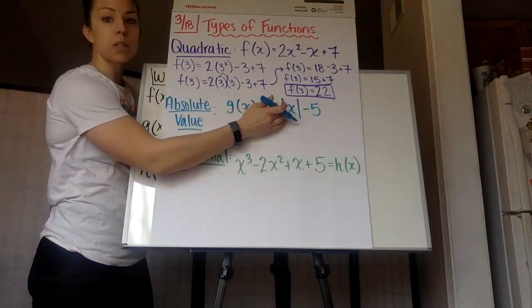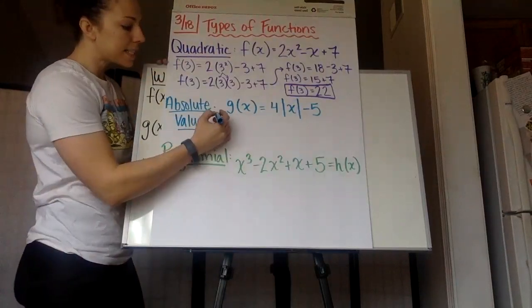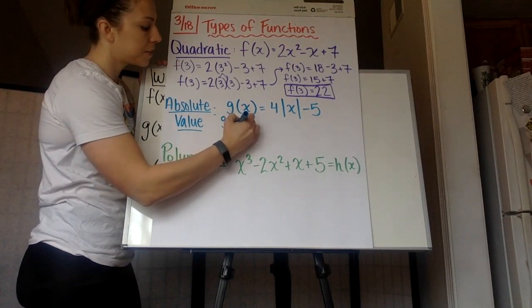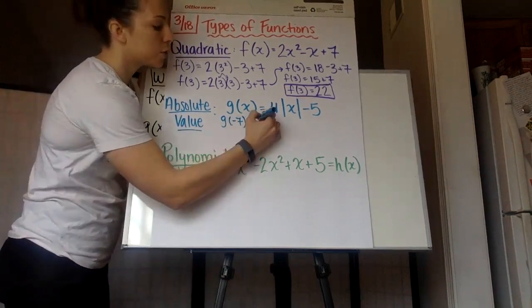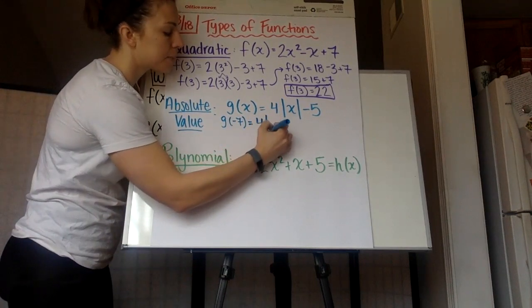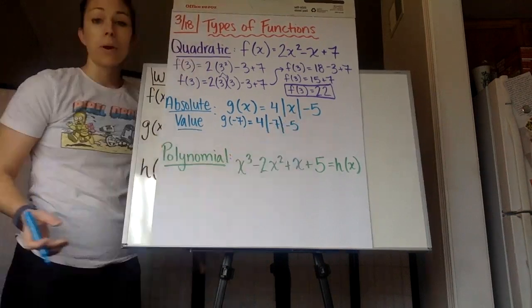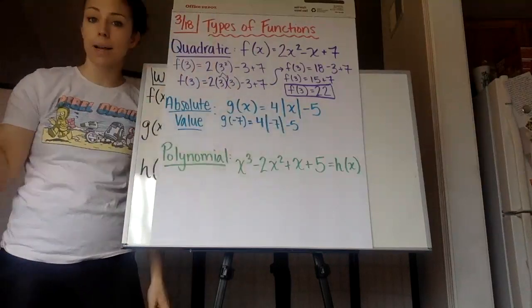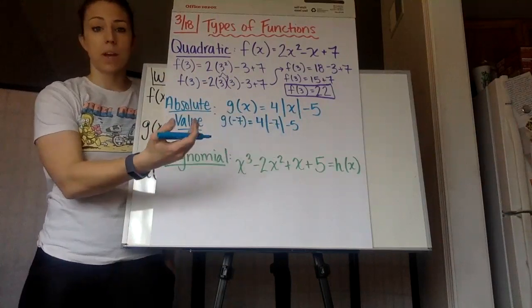So this is just 4 times a positive x. That's how you're going to look at it. So let's say I asked you to find g of -7. I don't know. We'll see what happens. That means you're doing 4 times the absolute value of -7 minus 5. Remember, absolute value, it's like waving a magic wand and poof, it makes it positive. That's all that it is, because -7 is 7 units away from 0.